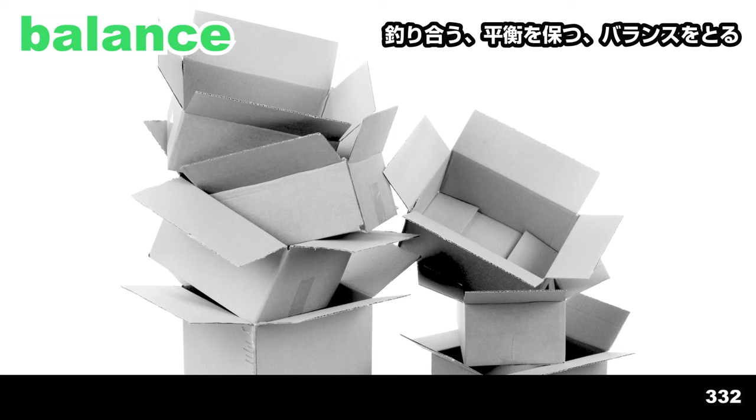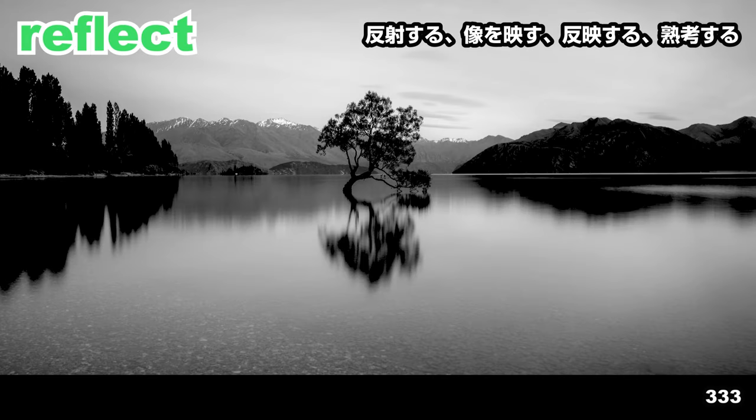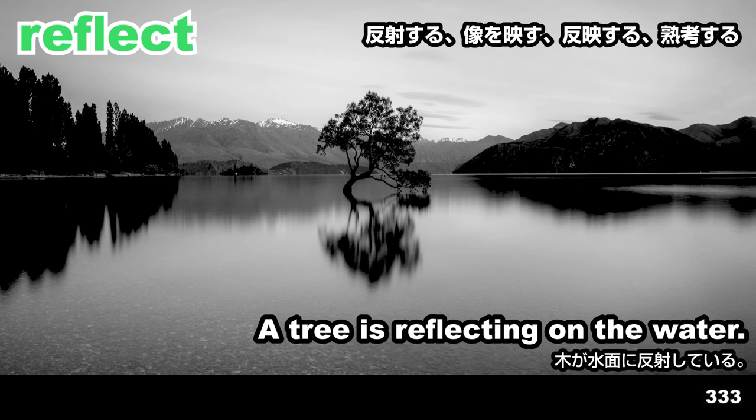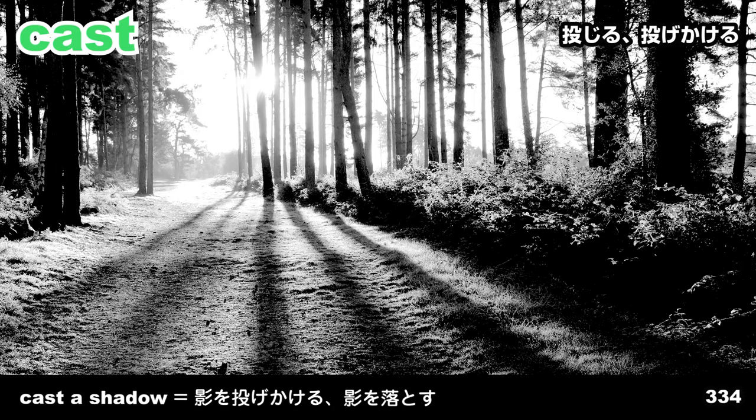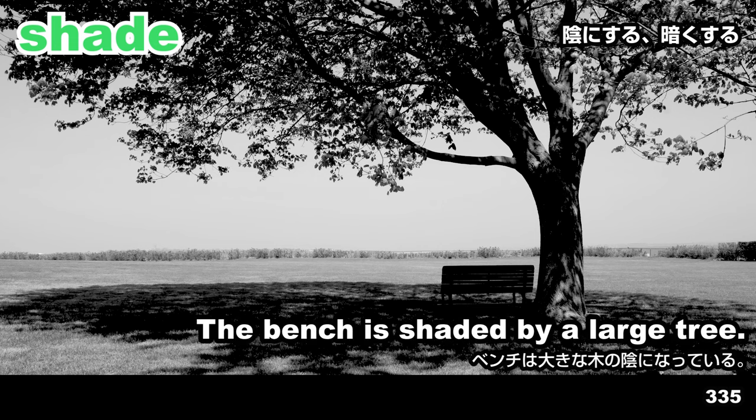Balance. The boxes are balancing on each other. Reflect. A tree is reflecting on the water. Cast. Trees are casting shadows on the ground. Shade. The bench is shaded by a large tree.